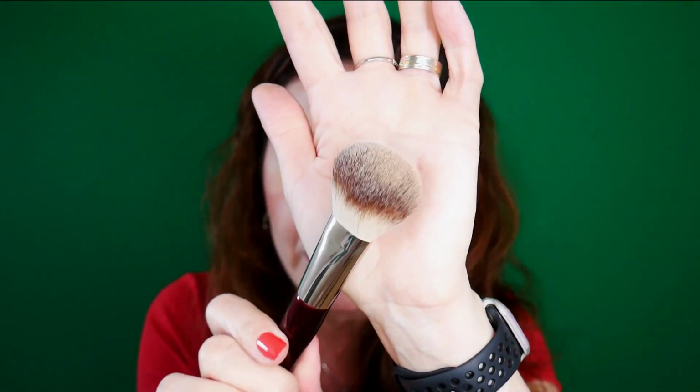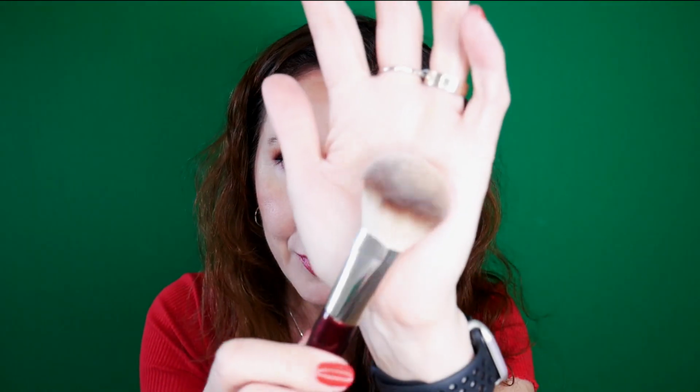After that you have the brush number 107, which is a multitasking brush. You can use it for any kind of activities. You can use it for powder, for bronzer, for blush. So she thoughtfully created this brush to use on the go when you are traveling, so you do not have to pack all your brush collection like I usually do. So I find it very nice, this brush. And also I have used it to apply my powder foundation.